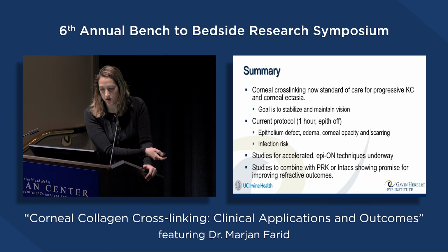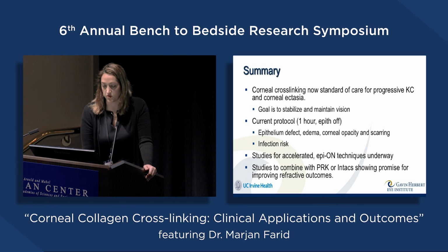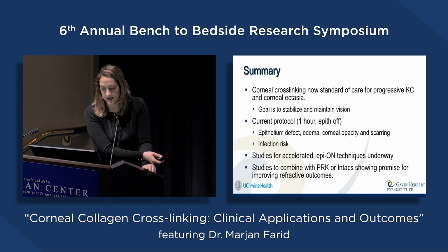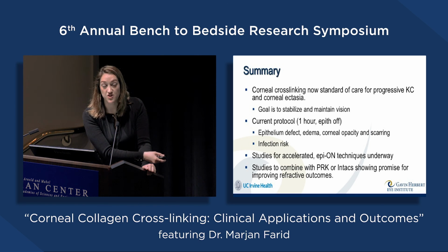So all of this is showing a lot of promise, but corneal cross-linking is really now standard of care for progressive keratoconus and corneal ectasia. We have our current protocol right now, but again, looking at exciting developments in this area with relation to accelerated protocols, epithelium on protocols, and combination with different techniques to actually give these patients refractive improvements.